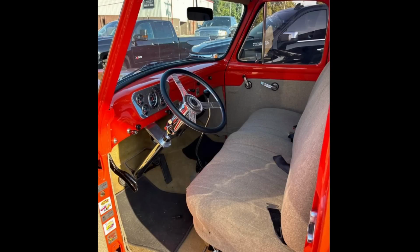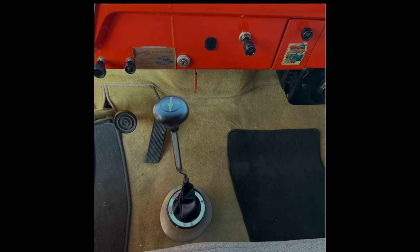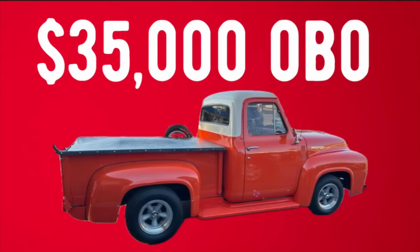The seller is asking for $35,000 or best offer for this unique 1955 Mercury M100 stepside pickup, which is sure to draw attention wherever it's parked. Comes with a clean title, and the seller will consider trades of interest. So guys, I really like this Mercury. I'm going to call this my favorite one in all of the video.